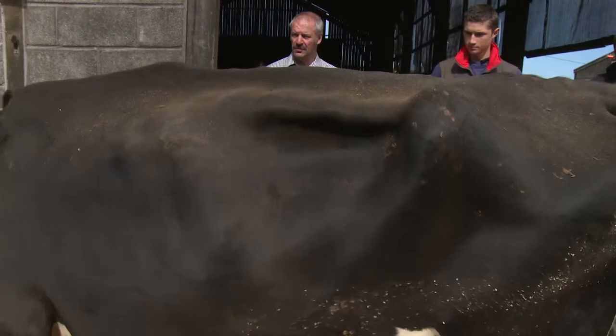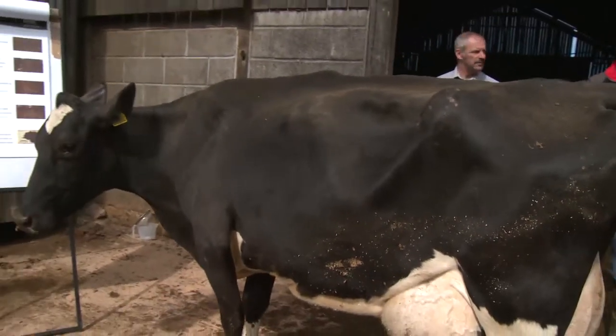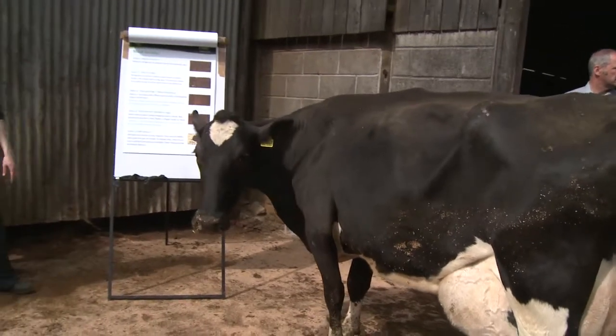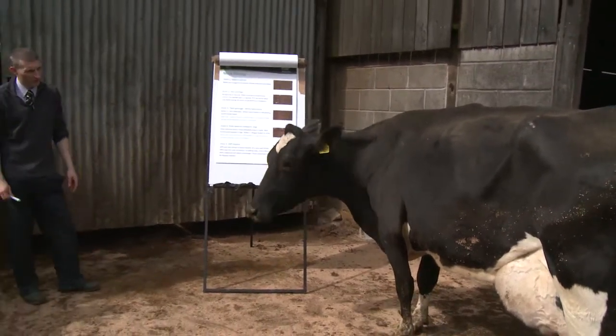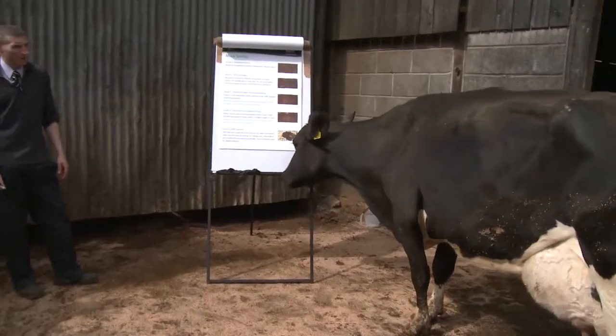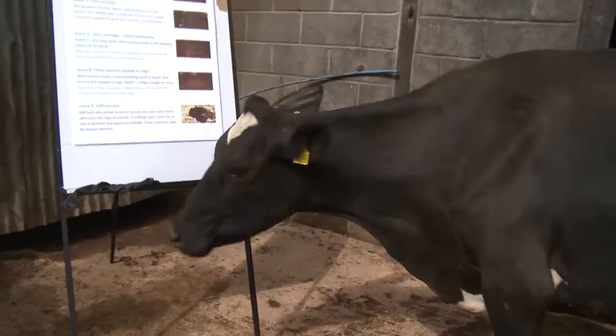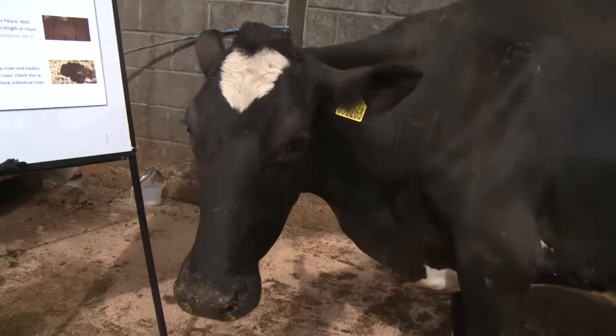Asking questions: stage of lactation, is she lame? Has she got some issues? What do you think about her in the general perception of that cow? What's her eyes like? Are their eyes sunken? Skin colour? I think she's a little bit dull. I think she's a bit sad.